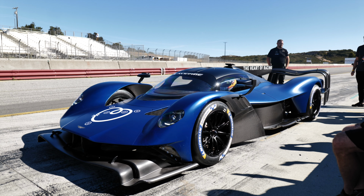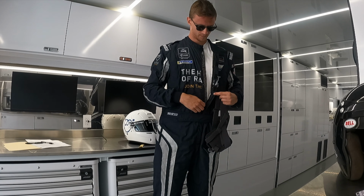And the AMR Pro version, which I'll be riding in today, is basically they took the street car version of the Valkyrie and just made it as bonkers and crazy as possible for the track. But anyway, that's enough of me talking. Let's go for a ride.